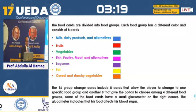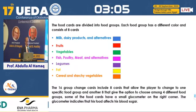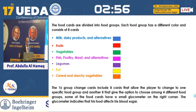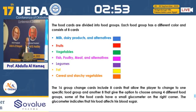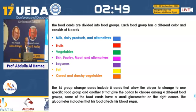Milk, dairy products, and alternatives are blue. Fruit is red. Vegetable is green. Fish, poultry, and meat are pink. No, it's not pink. Legume is pink, and the fat is yellow. Cereal and starchy vegetable is pink.